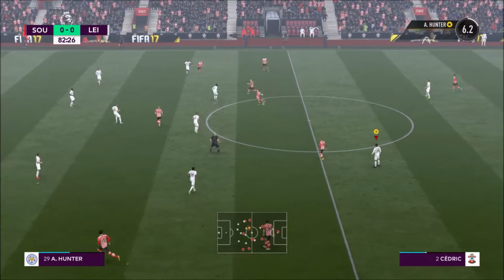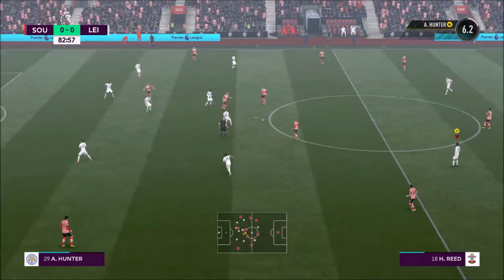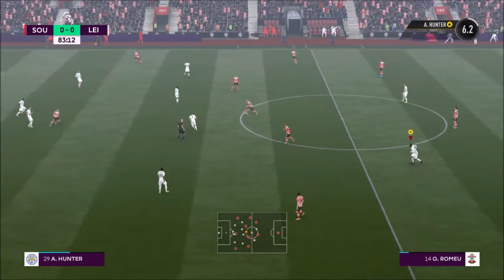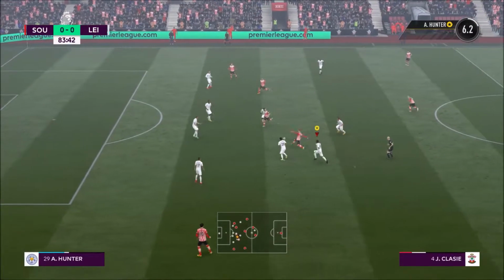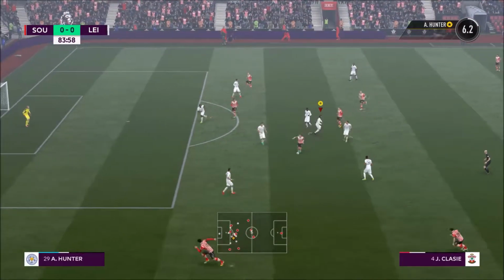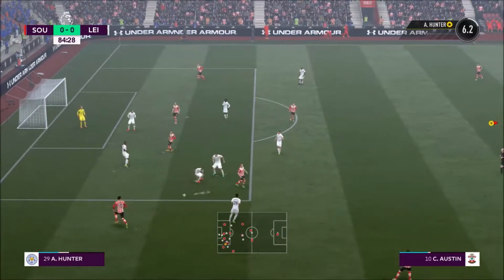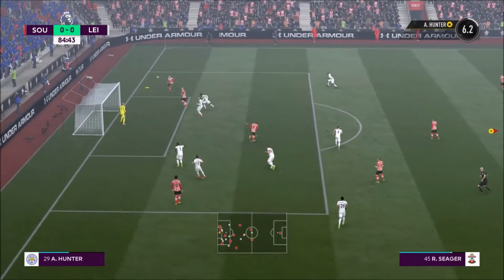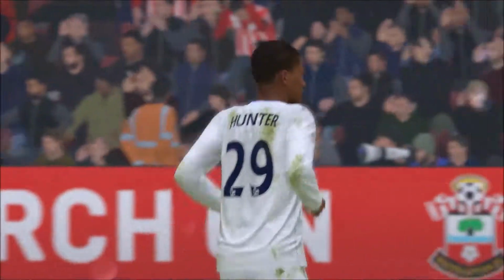Stephen Davis. Cedric. Reed. Little private game between the two of them. Reed. Short passes, but they're keeping the ball. Very weak challenge. And there is some backup for him in this position. And he's met it with his hand. How much difference that could have made.